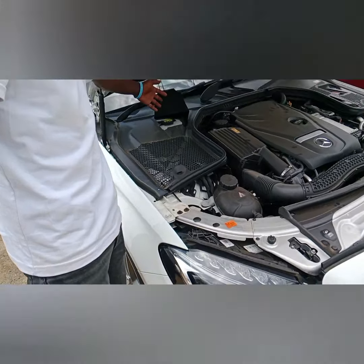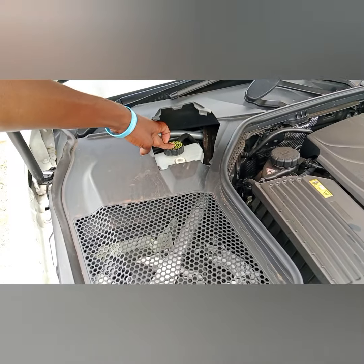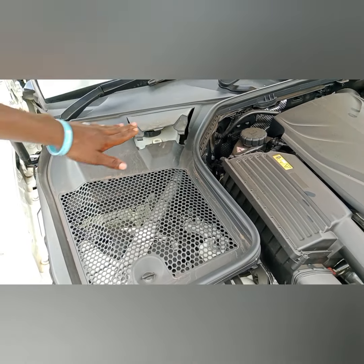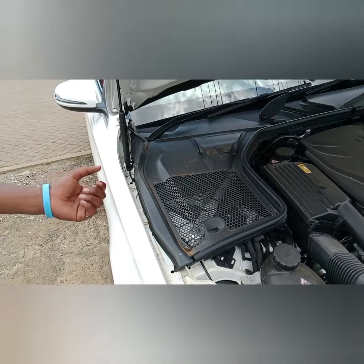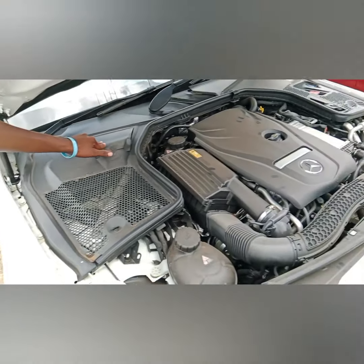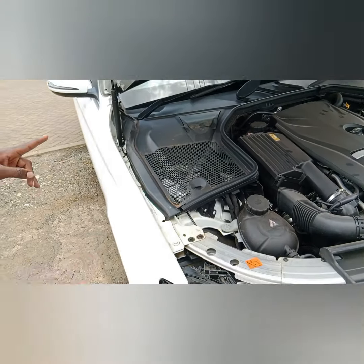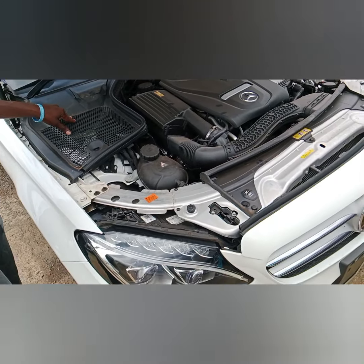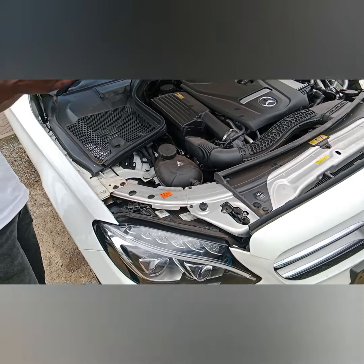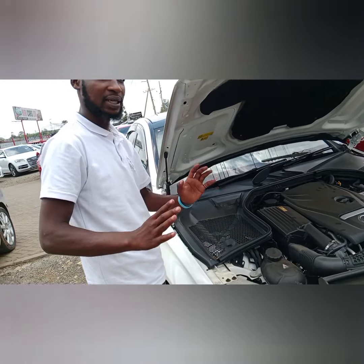This is where you put the brake fluid. It's a fluid that helps with the brakes. If the brakes are low, you pump them. There's piping that goes to every wheel, so if you're checking the brakes, you pump. If there's air in it, when you press the brake it feels hard. So press until it's soft.